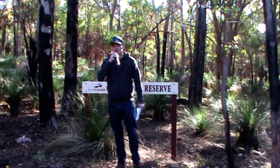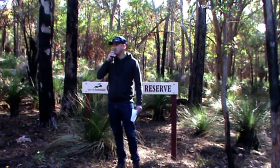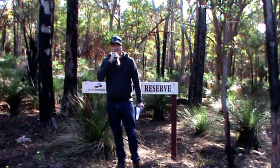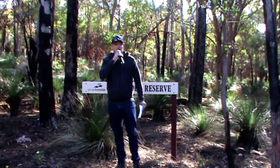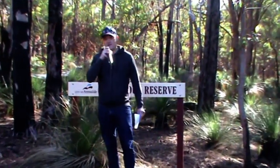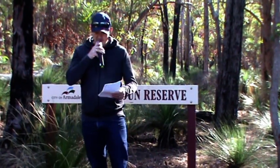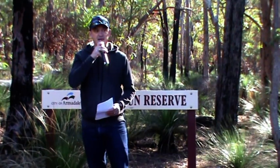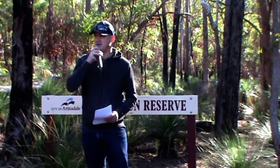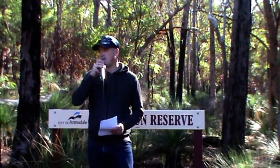His knowledge around weed control and revegetation, in the context of this particular area and the massive array of reserves that we've got here in the city, blew me away. What was also really good about him was that he had an ability to bring people on the journey with him, fellow volunteers, people in Rowley Bush Care, but also people in the city.